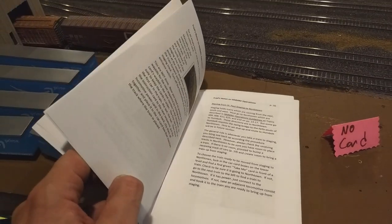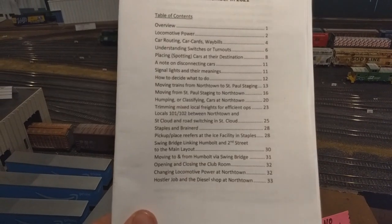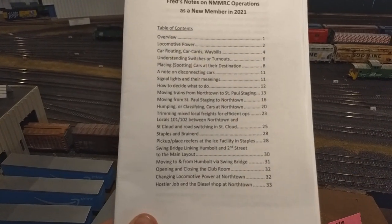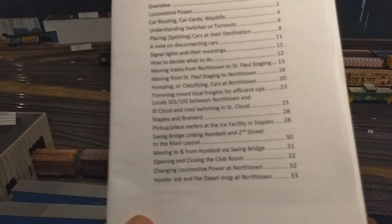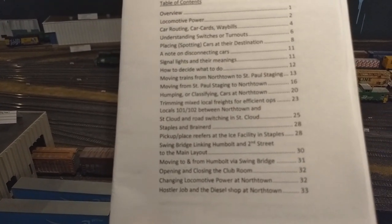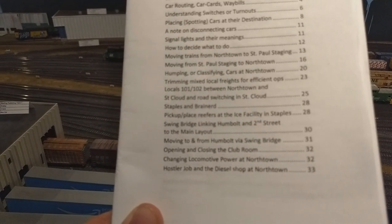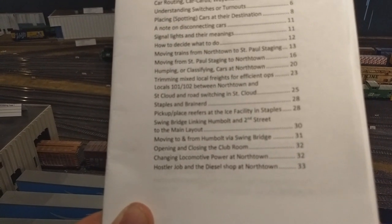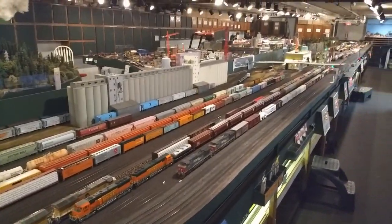Fred's notes on NMMRC operations. He's got everything here from how the signals work, what the signals mean, disconnecting cars using the magnets and stuff, working the hump yard, switching St. Cloud, Staples, Brainerd, how the reefer operations work, things like that, hostling jobs, cool stuff like that. Just a nice handy little guide for working all of this stuff, right?